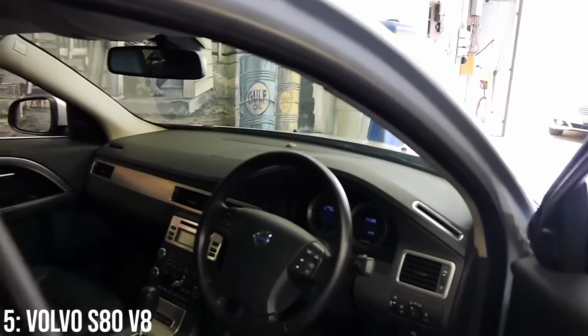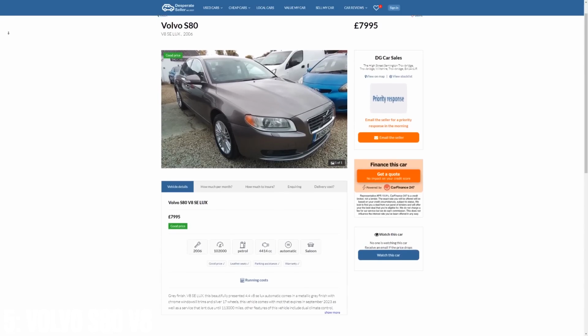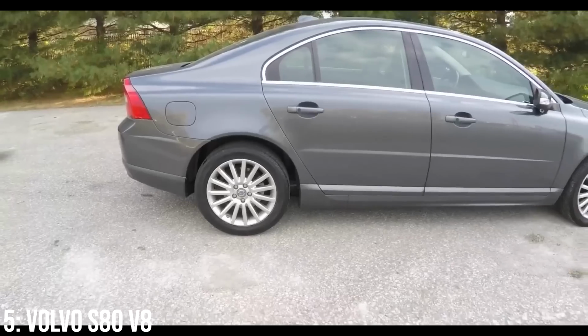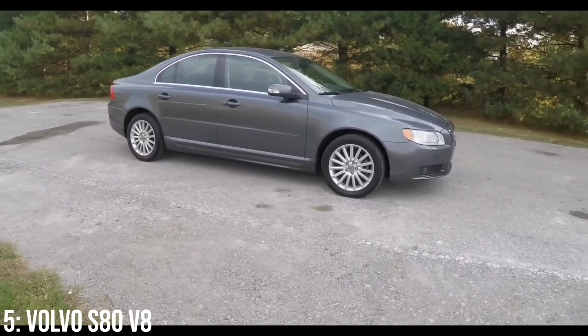For its age, it's also pretty well equipped in terms of technology, and as is always the case with Volvo, safety is paramount. You'll find these listed anywhere from around the £8,000 mark, but they are incredibly rare, so they don't come up often. Fuel pumps and starter motors have had issues, as well as the Haldex all-wheel drive system, but generally these are good to give you many miles.